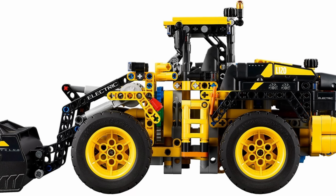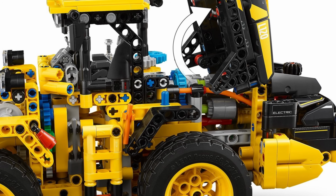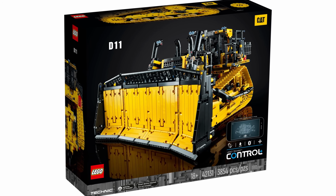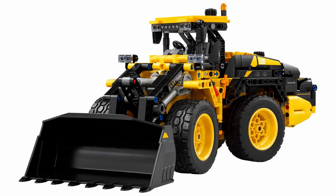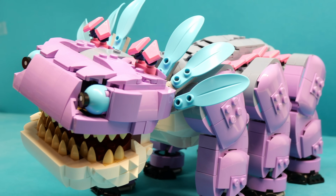And seeing this set's functionality has absolutely sold me on it. The bucket can move, the front can rotate, there is a simulated electric engine, and the back wheels even have some slight vertical movement. For such a small set, at least relative to most Technic sets, this offers a surprising amount of functionality, and I think this set is more than enough to satisfy any budding construction worker or Technic enthusiast. In the 6th spot is a set that impressed me a lot more than I thought it would.